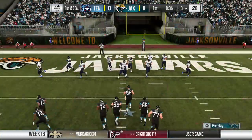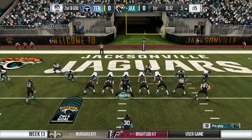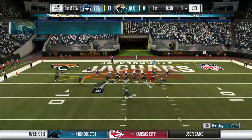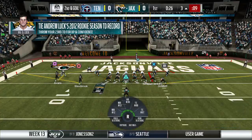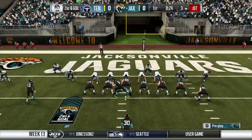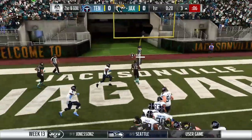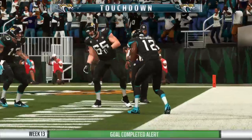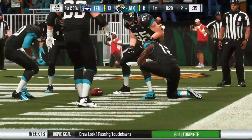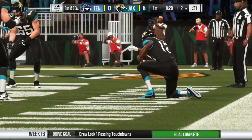So the ball position now at the 3. Here's 2nd and goal. All right, here we go. Blue 90. Blue 90. Gone, gone. Back to throw again. And that is caught. Touchdown, Jacksonville. As his guys are in for 6. And the Jags have taken the early lead.